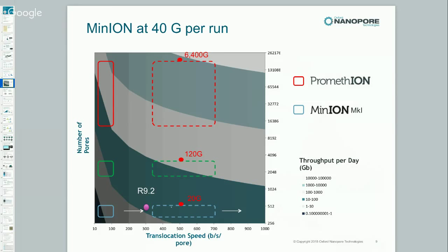So the example I showed at London Calling last year was this very slide. On 512 channels at 500 bases per second, the maximum you will get is 20 gigabases per day. And as we run for 2 days, the maximum possible would be 40 gigabases from one flow cell. And at 300, actually, I'm not sure what the number is there. I'll get it later on. But you can still get a considerable amount of data at 300. Well, you'll get 70% of 20 gigabases per day.